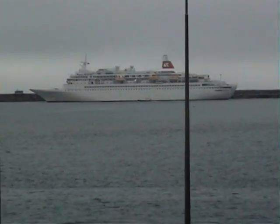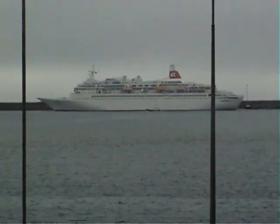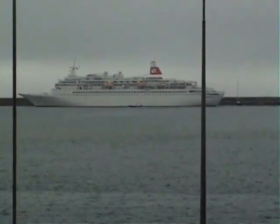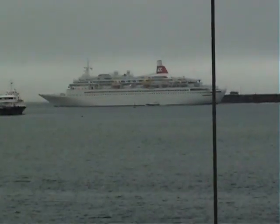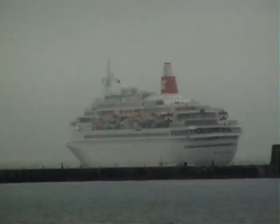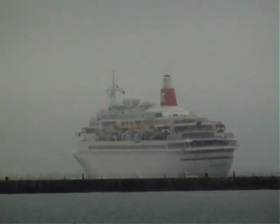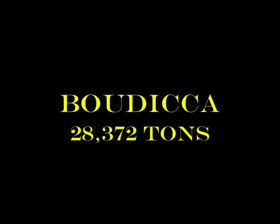Fred Olsen's Black Watch, seen here departing Dover in August 2012. Black Watch started life in 1972 as Royal Viking Star. She's 28,613 tons and was built by Wärtsilä in Finland. In 1991, she was named Westward. In 1994, she became the Star Odyssey, and then she was purchased in 1996 by Fred Olsen and renamed Black Watch.